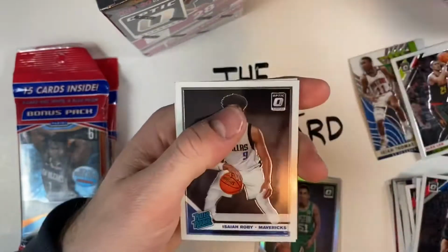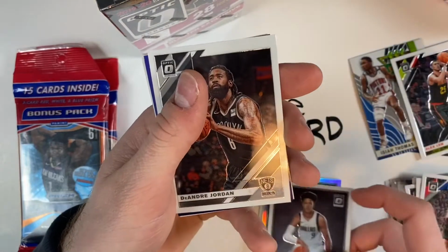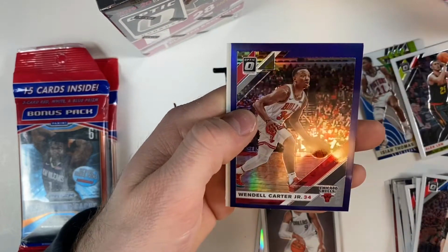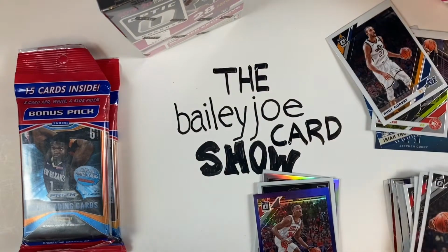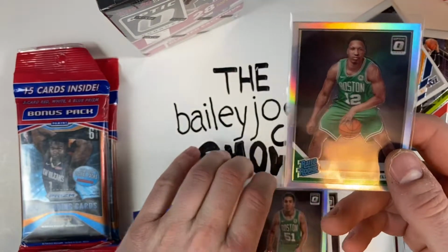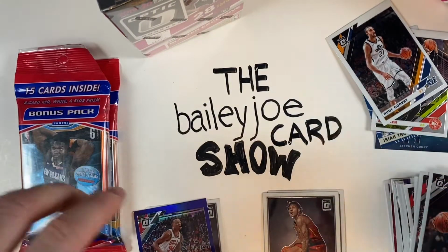All right, last pack. Here we go. Isaiah Roby. And there's a purple back there. Could it be a rookie? It's not a rookie. Wendell Carter Jr. All right. Now what? That's what we got yesterday. Oh, Grant Williams. We got this yesterday. Tremont Waters. Teammates. Brothers. Looking to win a championship this year. He might not be on the team, man.